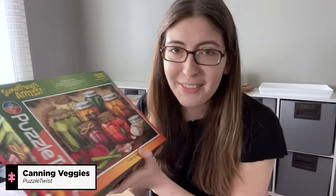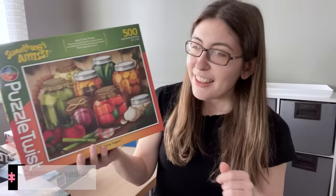Also on loan from Tammy is a puzzle twist puzzle. The thing with these is that the picture is a little bit different from the puzzle picture. The reason why I have this is because I might be preparing for a certain very chilly puzzle contest. More info to come about that.